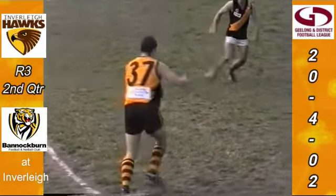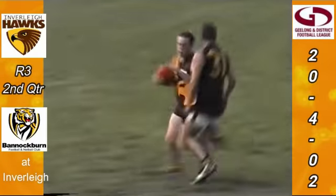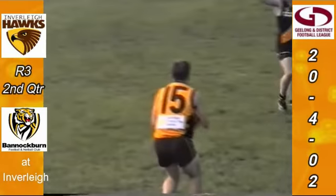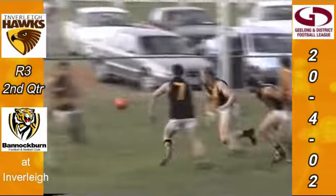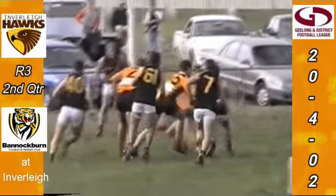Tyquin wants it quickly. He goes short now. And it's a good kick to Watts, has taken the mark at half forward. Left hand half forward flank. Goes to the right boot long now. Oh, it's a wobbly kick off the boot. Tyquin comes up, makes some ground. Gadd in there, can't take the mark. Off hands. Falls to the back of the pack. Tyquin again tries to get the kick free.